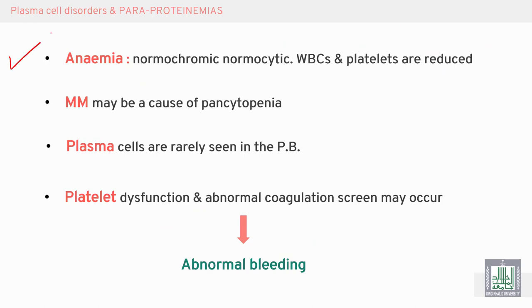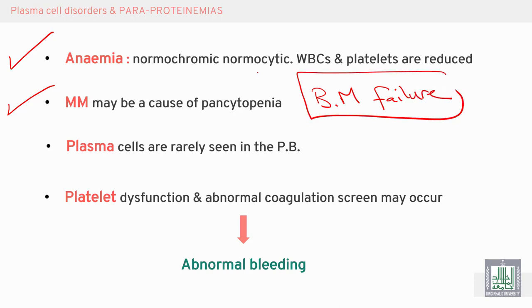Anemia, normocytic normochromic anemia; white blood cells and platelets are reduced. Multiple myeloma may be a cause of pancytopenia due to malignancy affecting the bone marrow, leading to bone marrow failure. Bone marrow failure leads to a decrease of the red blood cells, white blood cells, and platelets. So pancytopenia, all cells are reduced. Plasma cells are rarely seen in the peripheral blood. If you see plasma cells in the peripheral blood, it may be plasma cell leukemia.